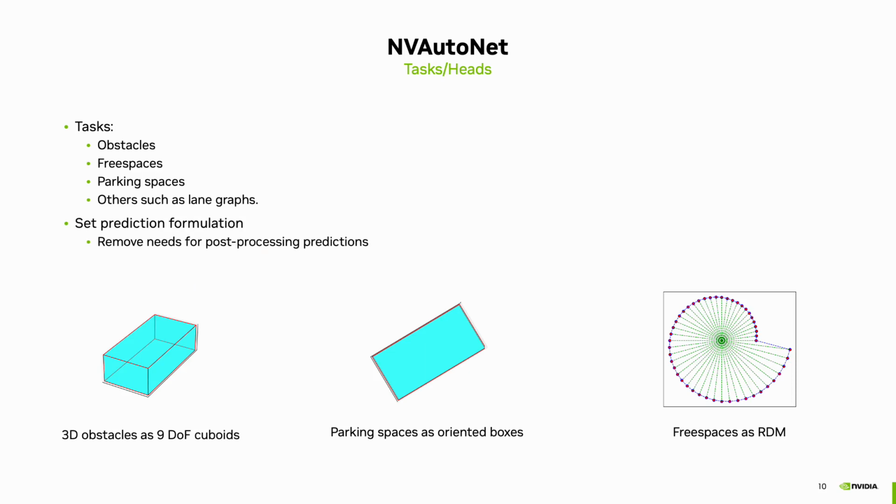Let's talk about what NV Autonet can predict. It predicts a bunch of things all at once, like 3D obstacles, 3D parking spaces, and 3D free spaces. For obstacles, it is 9 degrees of freedom cuboids. Parking spaces are represented by oriented boxes. And for free spaces, it uses a radial distance map that tells us how far things are. For all tasks, we adopt a set prediction formulation to remove needs for prediction post-processing.